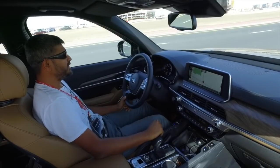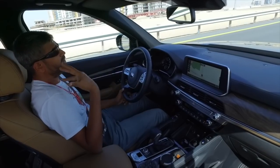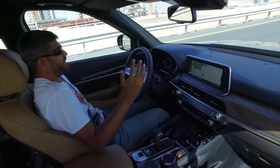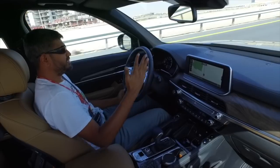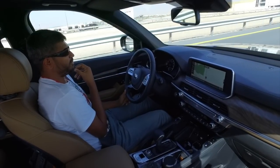Electronic package, everything is good. Sound system is good. I think the Harman Kardon is good. I wouldn't necessarily spend extra for it. I think it's fine. But the best value for these cars are sort of in the middle of the pack. If you're paying 160, it's fine. I think the cheaper ones might be the way to go.